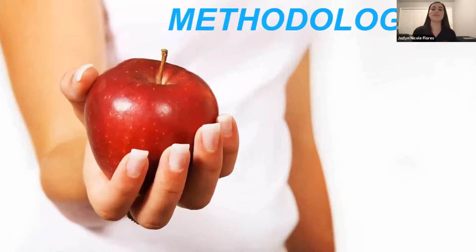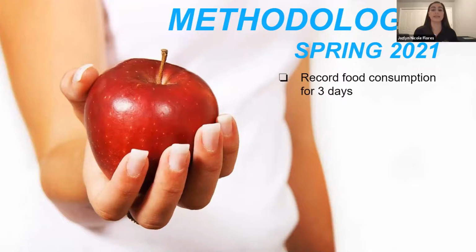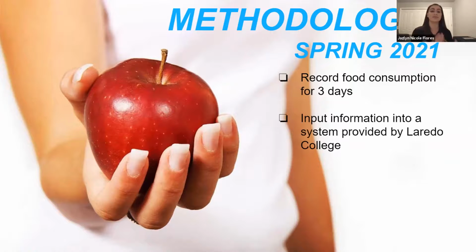Our methodology for the spring of 2021 will be to record our 3-day analysis of what we eat every day for those 3 days. So from breakfast to lunch to dinner, our snacks in between, and any drinks we drink that day, we will write them down on a piece of paper, and then we will input them into a computer system that Laredo College has provided.